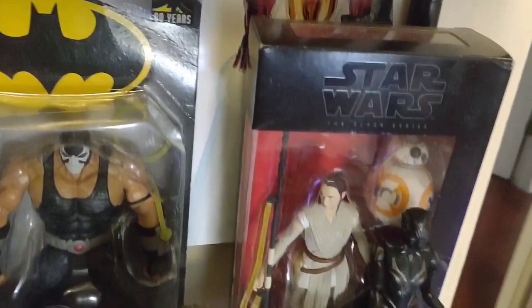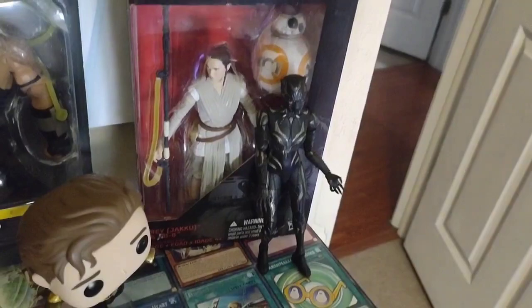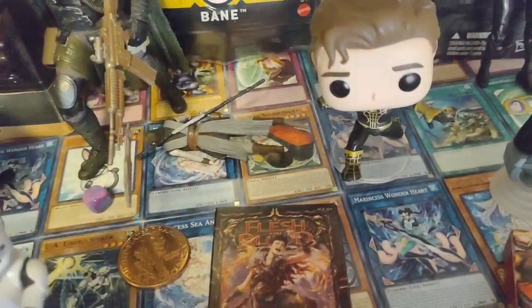And in front of that we've got, I can't even remember the names. Him. Then we've got Bane at the back. And then we've got Rey from Star Wars. Then we've got a terrible Black Panther, the female version. They're terrible, the figures now from, what's it called? Marvel.